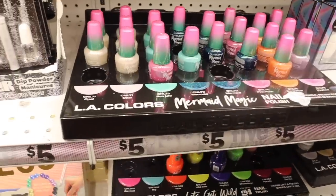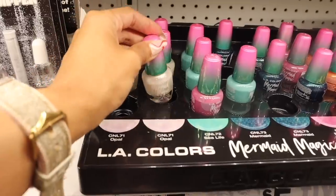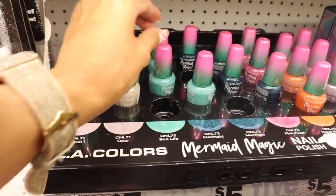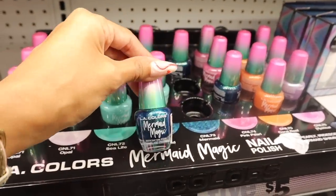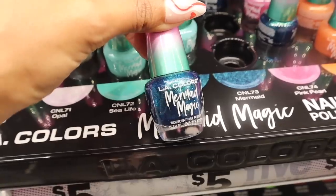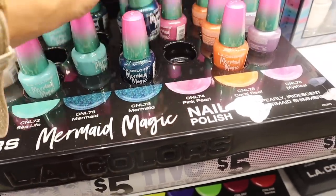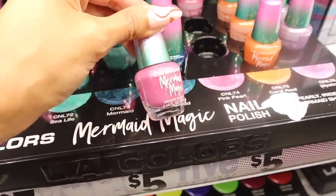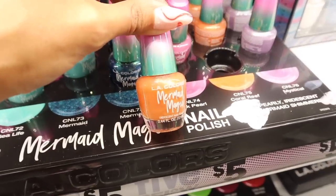And we just made it to the nail polishes. So this one is called Opal. So it's like a white iridescent nail polish. They even have Sea Life, which is the mint green color, which is so gorgeous. And look at the blue glitter one. So it's a dark blue color with the green teal shimmer. And the lid is like that ombre color. So it goes from pink to green. And look at this pink one everyone is getting. So pink pearl. And it has these specks of glitter, but coral reef. Can you guys imagine on the toes?